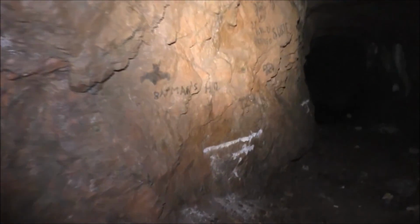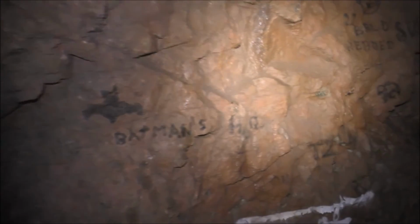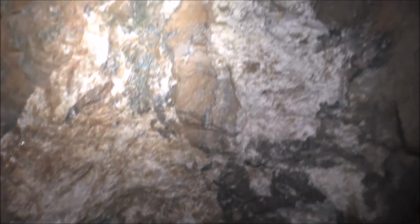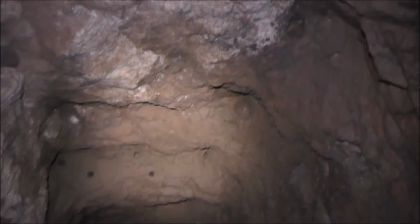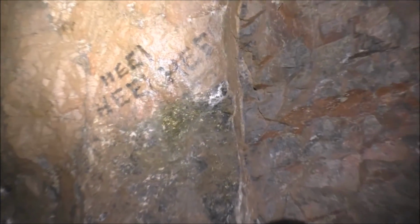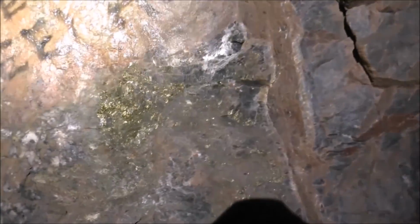Oh, lots of graffiti in here. Batman's headquarters. Oh yeah. Cool. Oh, look at the quartz we're seeing up there. Lots of quartz in this mine. So they've blasted this out more. Obviously they're chasing the vein up there. The reason the ceiling's a little higher is there was some mineralization they were after, and they removed it. Kind of a little interesting to see this graffiti on these black things. Oh, look at that, eh? Nice big chunk of pyrite, I would guess, but looks pretty cool though.